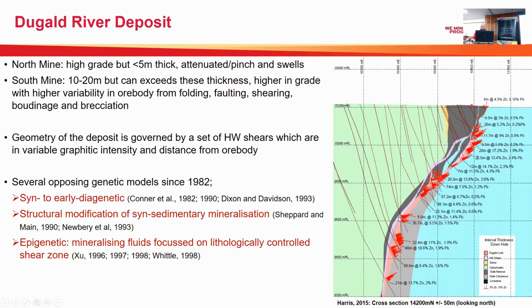In the purples here, you can actually see the hanging wall shear zones that actually do split and merge. And we do have a hanging wall lens as well, which sort of follows the trend of that hanging wall. The copper mineralization is not really well shown in here, but it will sit between the hanging wall shear and the calc silicate contact. So just a few models there.